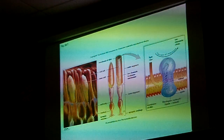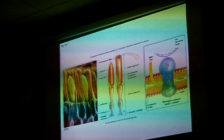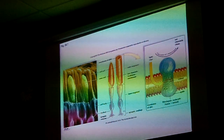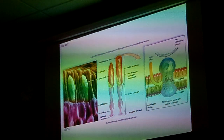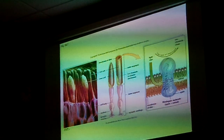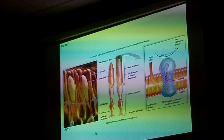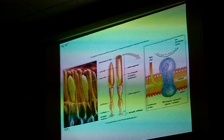If you're colorblind, does that mean you don't have cones? Yeah, one of your cones isn't working right. Most people who are colorblind are red-green colorblind, and the cone that takes care of those isn't quite working right. But they can see other things because their other cones are working. Was that picture taken with an electron microscope? Yes, that's an electron microscope picture.